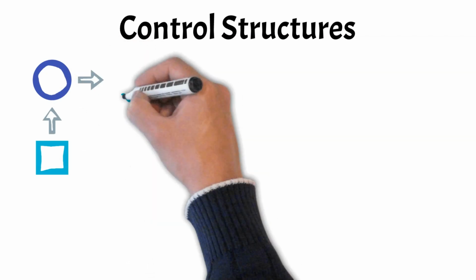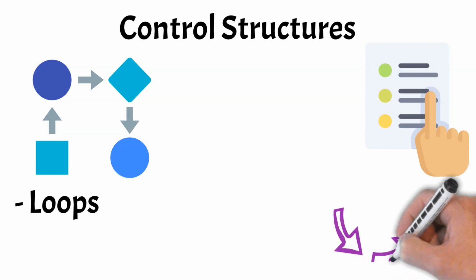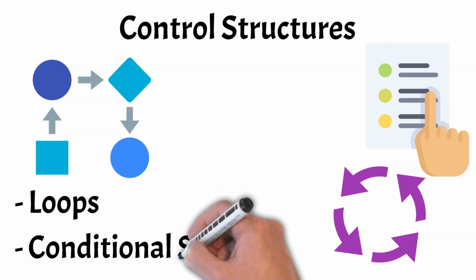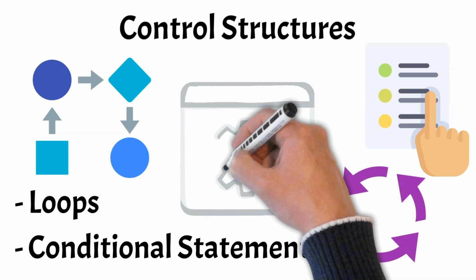Now, let's dive into control structures in C. Control structures are essential for directing the flow of execution in a program, allowing us to make decisions and repeat tasks based on certain conditions. They include loops, which enable us to repeat actions, and conditional statements, which help us make decisions depending on whether certain conditions are met. These structures are crucial for writing flexible and efficient programs, as they let us adapt the program's behavior to different situations.